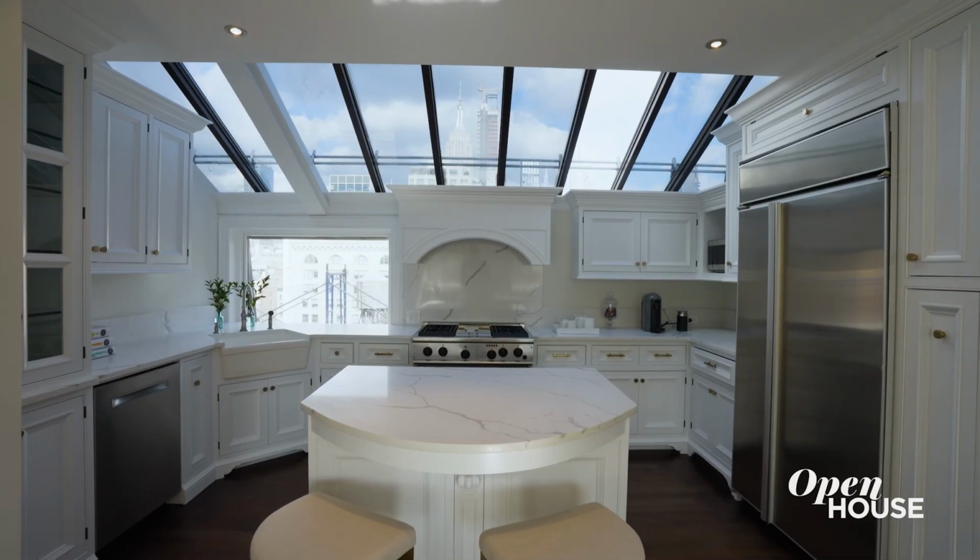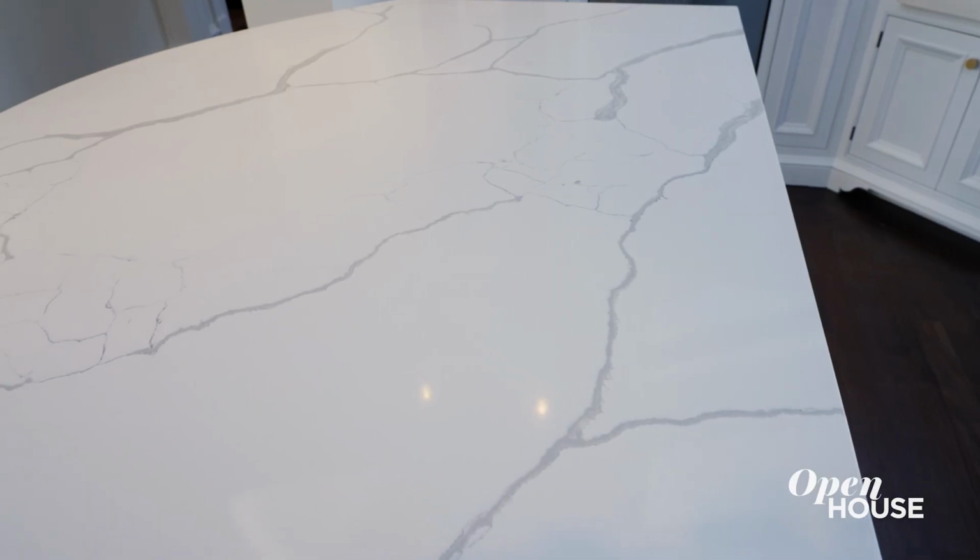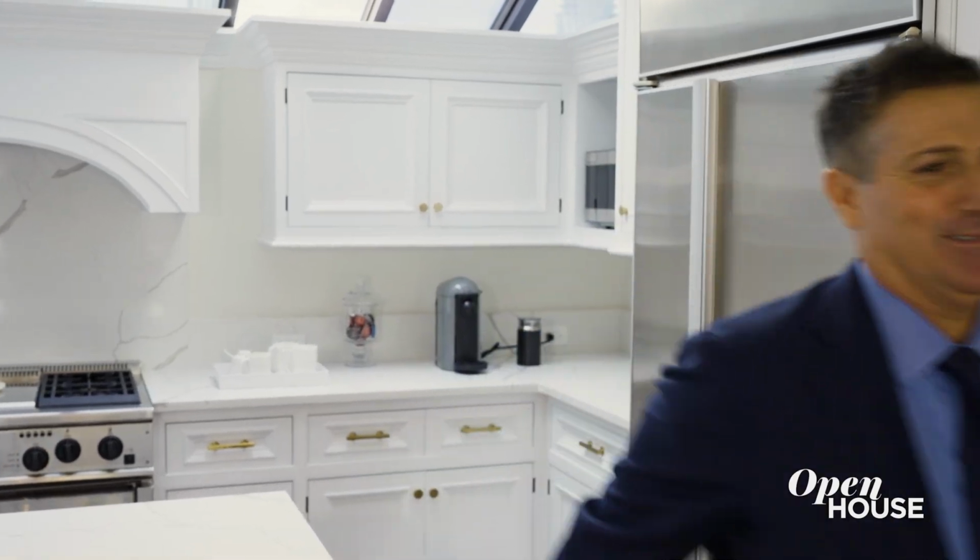This is a super functional kitchen filled with light. It has stone countertops, custom cabinetry, and premium appliances. But please, let me show you my personal wow factor.